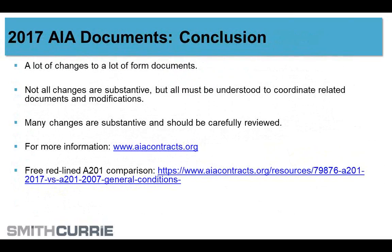I will tell you that if you really want a deeper dive into this subject, there is information available online. AIA has a website. You can actually go see a redlined comparison of the 2017 edition to the prior, the 07 edition, on their website. I'm assuming that's still up. And the comparison, not the website. AIA hasn't closed or anything.